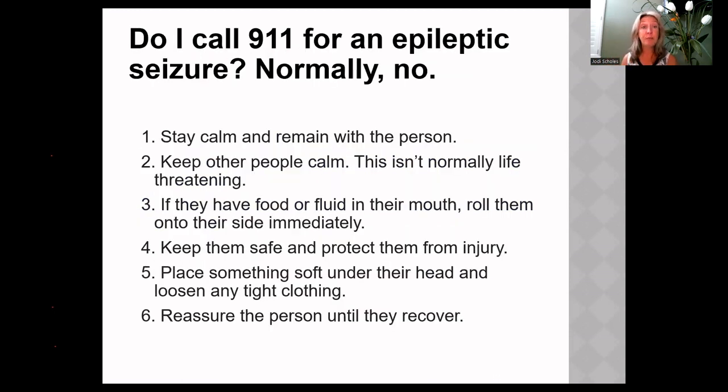Now, as a massage therapist, do you call 911 for an epileptic seizure? Normally, no, actually. Depends. There are reasons to call 911, and we'll talk about those in just a moment. But stay calm. Here's what you do if you suspect someone's having a seizure. Stay calm, stay with the person. Keep the other people calm. This is normally not life-threatening. They just need to go through this. It's not fun, and it's a little disturbing, but it's normally not life-threatening.